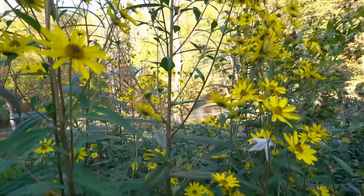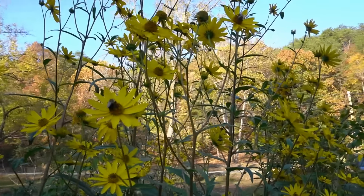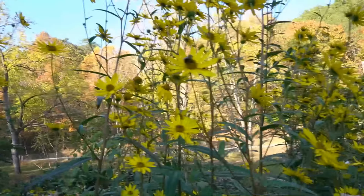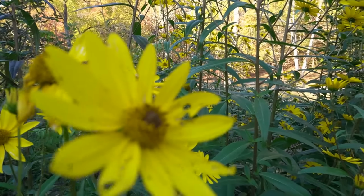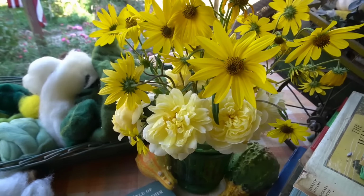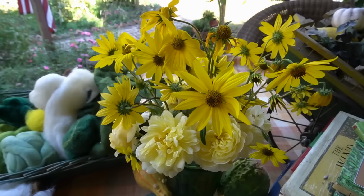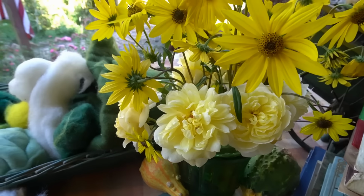Branching stems. And they are such a wonderful sight to see when the rest of the garden seems to be going to sleep. The only thing going to sleep here in this patch of flowers are the bees. We have some of the last flowers of the season here in late October. These beautiful, modest Georgia sunflowers, which is a perennial sunflower, which grows extremely tall.